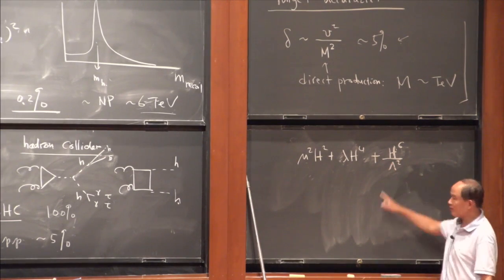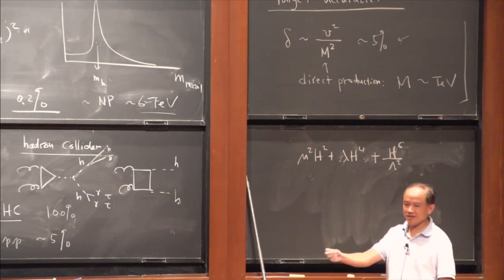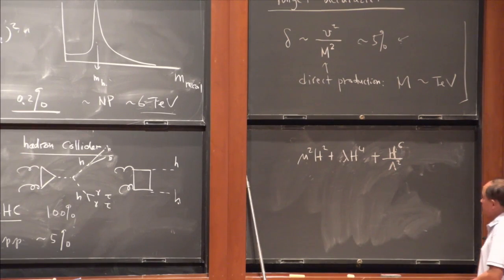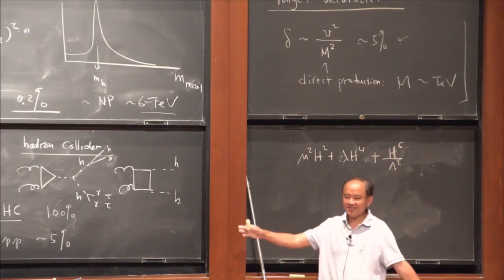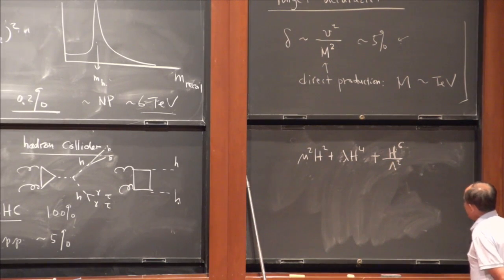So at the LHC, if I have a 200 GeV particle that couples to the Higgs, it's trivial to hide it. You have no way to see it. If you want, the Higgs portal is a very nice, good way to hide things from the LHC. Now.